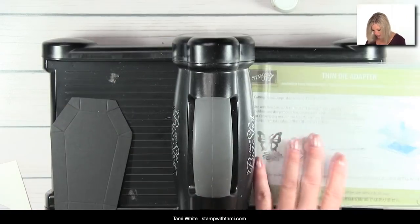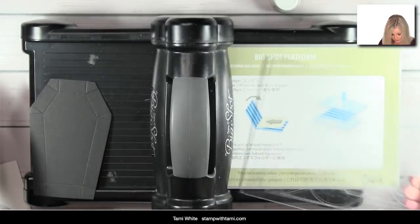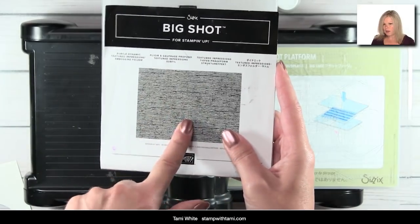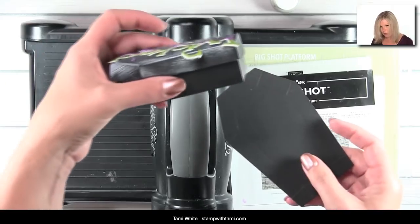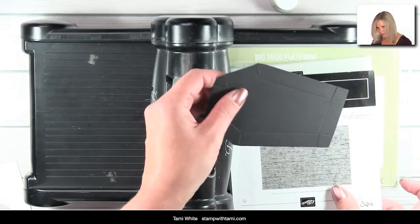I'm going to move that thin die adapter out and one of these cutting pads because I'm going to be doing a little bit of embossing with the subtle folder on the top of this coffin. The subtle folder just adds this texture to cardstock or whatever. In our case, it happens to be the top of these little coffin boxes. You can buy these coffin treat boxes in my online store. Super cute, and they're so easy to put together. You're going to see how easy it is in just a minute.